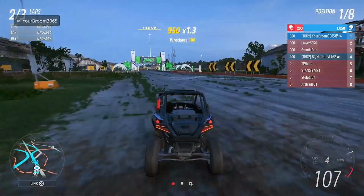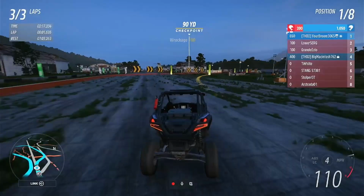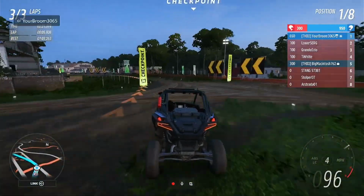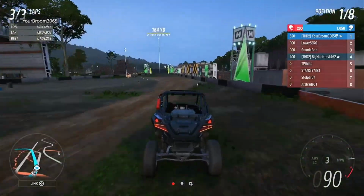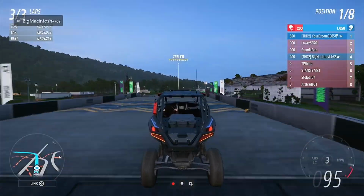However, the additions don't stop there, because while we have all of the fantastic new cars and new badges and new assorted things, we also get brand new achievements, and if you've completed these already, I believe these also retroactively unlock as well, so you'll already have them hopefully upon starting the game.